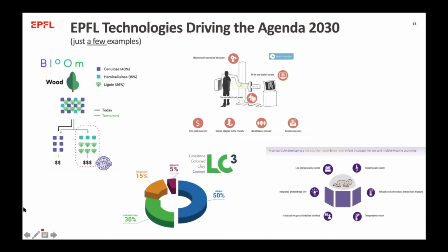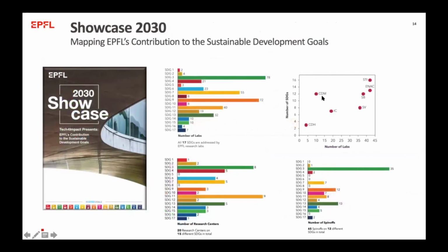Okay, again, these are just some examples. What we did was a study, and I think this is very important for you, where we mapped EPFL's contribution to the Sustainable Development Goals. And what we found is that out of the 350 labs at EPFL, 190 address at least one of the Sustainable Development Goals. That's way more than half of our laboratories, all working on at least one of the Sustainable Development Goals. And I think this is massive.